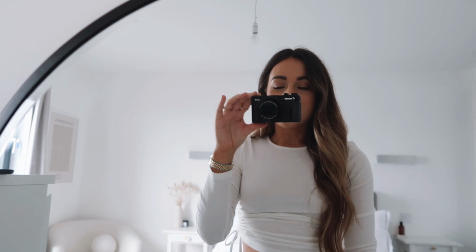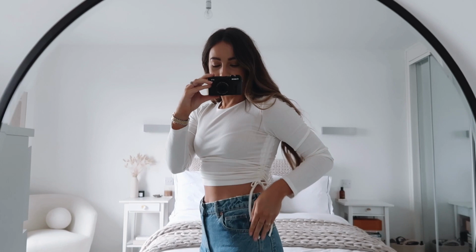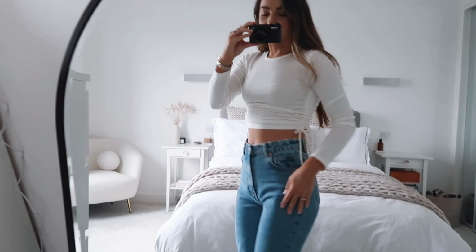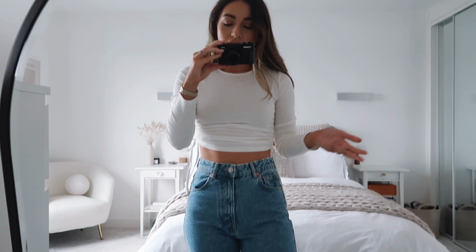So first pair of jeans, these are the Zara mum jeans. Now as you can see, they are super high-waisted, which I really like. These are an 8. What I like about these jeans is that they're fitted around my bum and things like that. I have got quite a little bit of room on the waist there, as you can see, but when you sit down in these jeans, they do go a lot tighter, so it's definitely better to size up if you're between sizes.